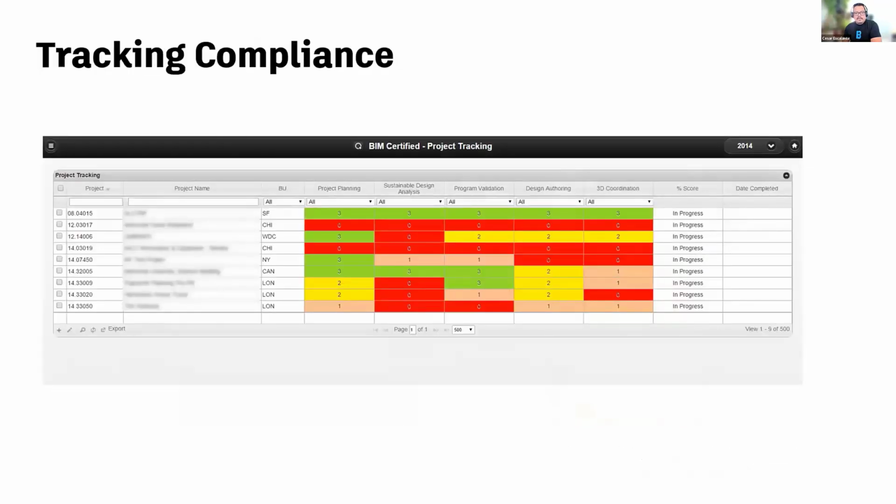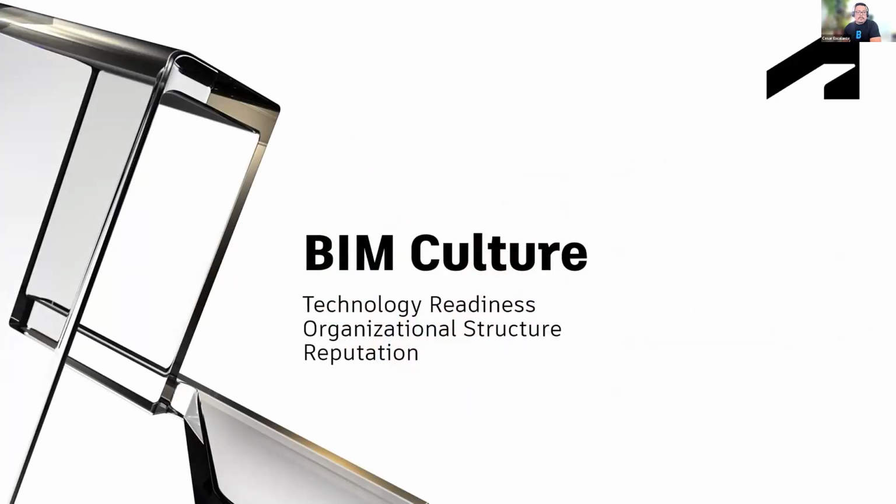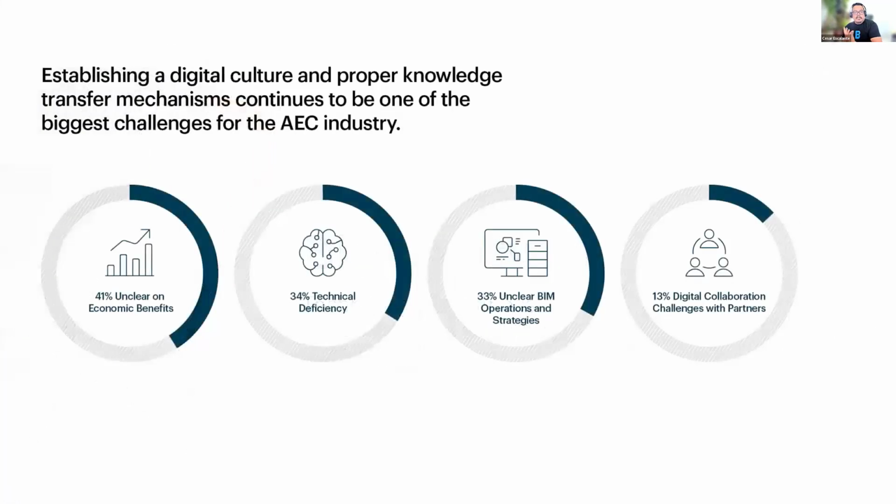Tracking compliance of these requirements is something technology leaders take on, keeping tabs on the infrastructure assets: what software you have, how you manage hardware, how you manage the plugins, and when and how your subscriptions are procured and expire. Lastly, which is the most difficult one, is how you embrace and measure BIM culture. Establishing a digital culture has been identified as one of the biggest challenges in the AEC industry, in particular when there's no transparency about what the operation and strategy priorities are.